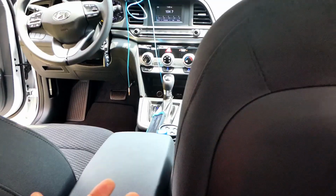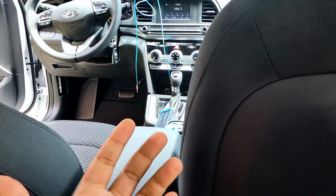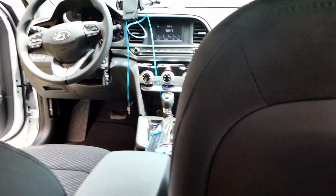This car doesn't have rear vents. The air conditioning is decent, but there's nothing like having rear vents in the back seat so you can get that fresh air. If not, you're going to get it from the front. But a lot of times from the front, the driver will feel it first. And usually if I have it on blast, I am freezing in the front.